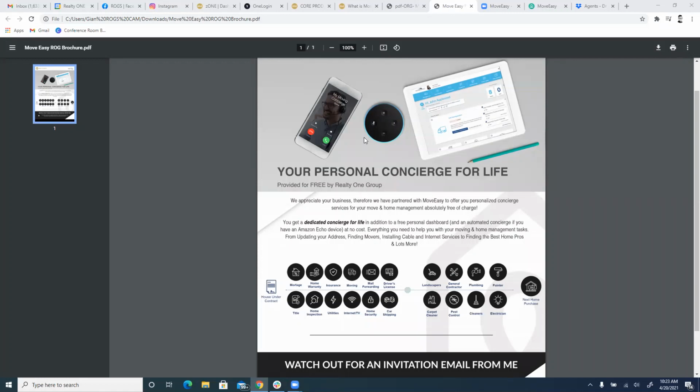Just let your client know that email is coming from you, and that they'll be establishing that. That email is also branded to you as well. You'll get a generic-looking, boilerplate email, but it has your branding, like your headshot and all that.